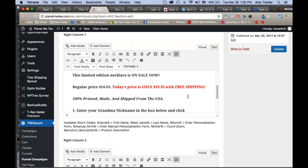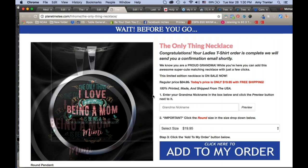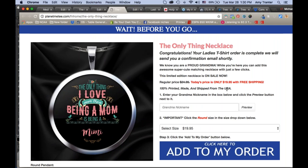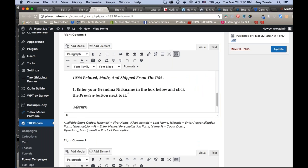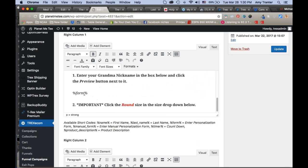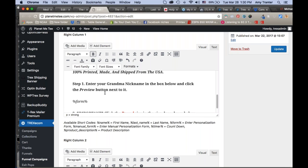So a few different changes here. After all of that, you see that all comes up right about here: free shipping, made in the USA. And then again, you have to let them know exactly what to do, because this is a personalized design. Enter your grandma nickname, step 1. I should probably have put "step" in here. I'll start adding those. So step 1, enter your grandma nickname.